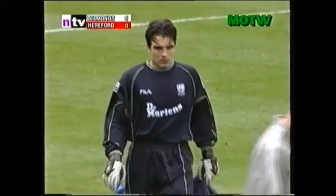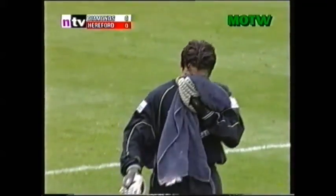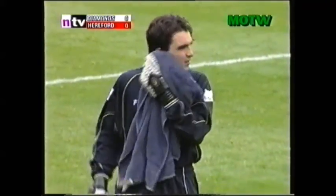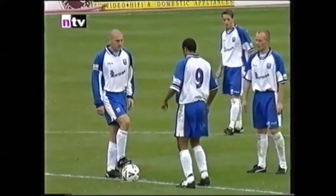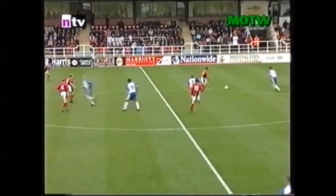So it's now up to the managers to give the team talk and set their teams for the second half. I wonder what Brian Talbot will say to his men. So, half-time from Nene Park, Diamonds 0, Hereford 0. Dwayne Darby and Justin Jackson to get us underway in the second half.